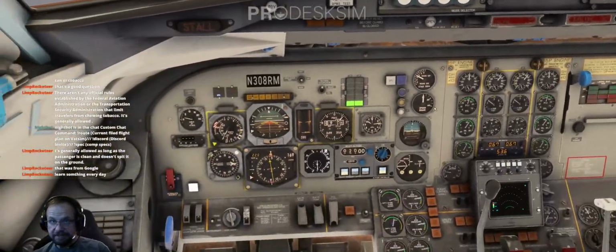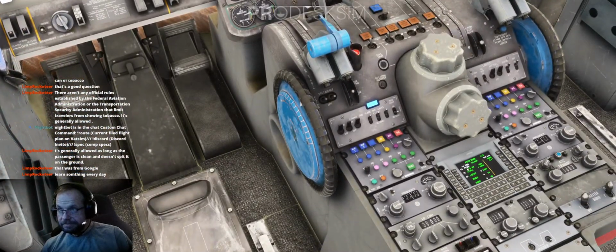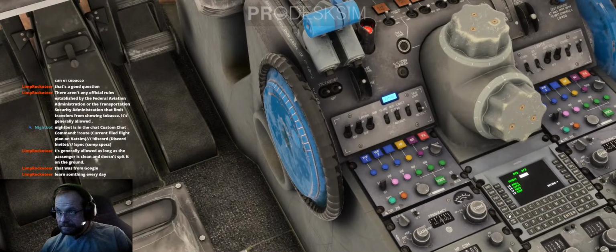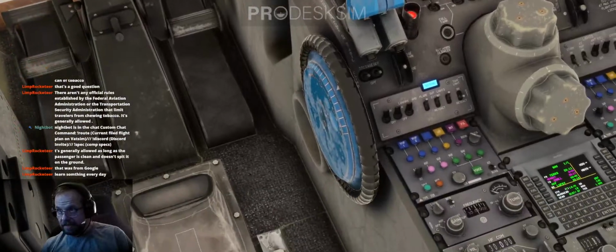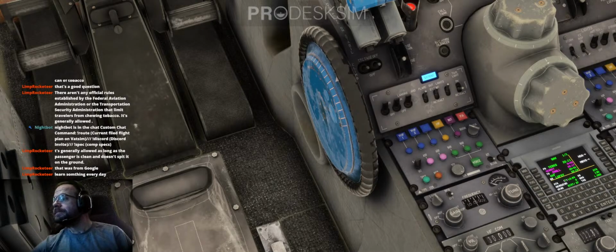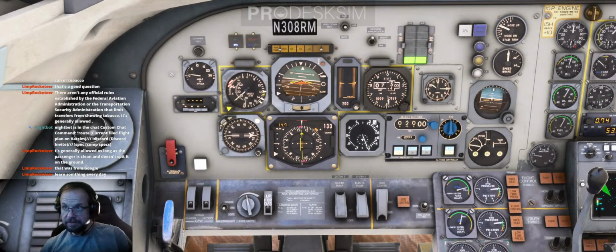Little cheat up here. We can sync our heading bug, and we'll do a little vector style thing. So we're going to go direct to J-Hall. J-Hall is 15. Hit enter. And we're going to go direct to J-Hall. So let's check our VNAV for what we need to be doing to get down to our intercept. Let's do about 2,000 feet per minute, maybe a little more.